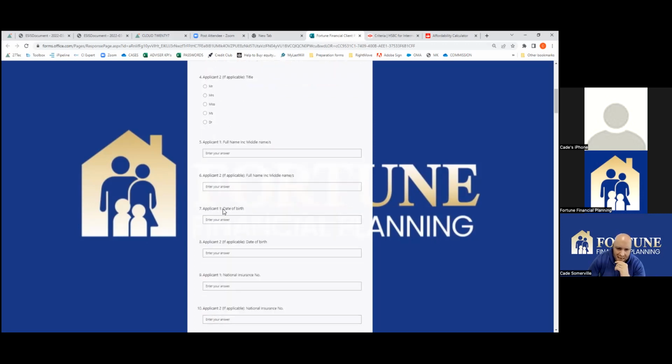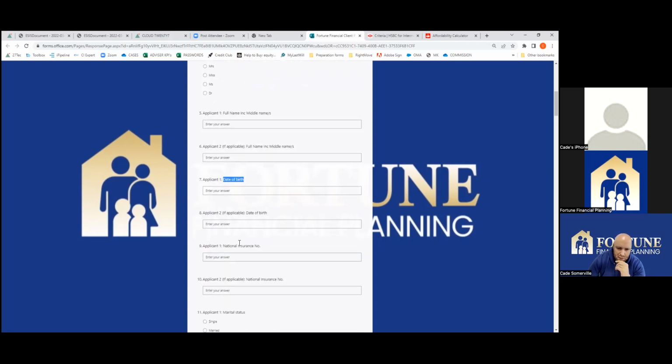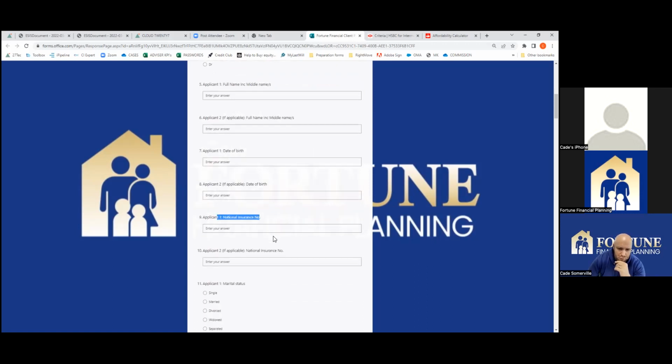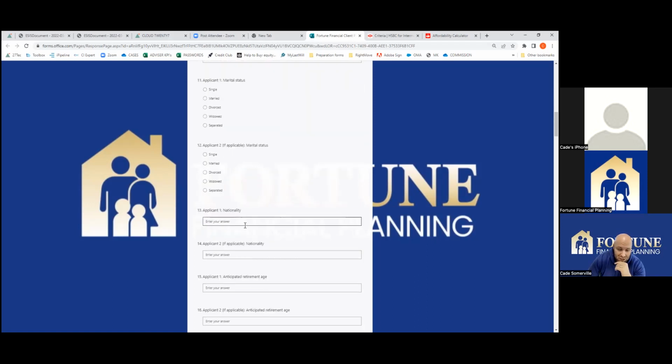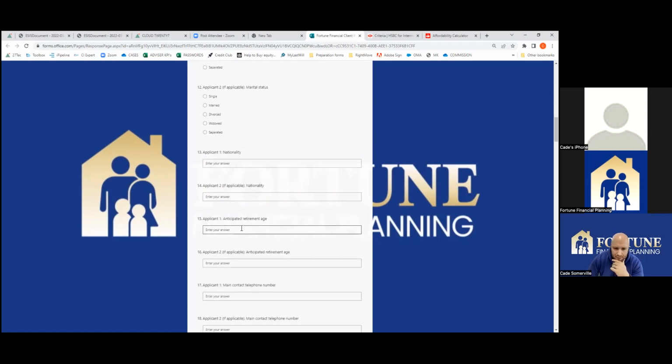Mr., Mrs., applicants' full names, dates of birth, national insurance numbers, which is crucial for mortgage applications, marital status. It's going to ask them nationality, again important, because clients might not have something called settled status. They might only have a pre-settled status, which means they've not been in the UK for a long enough period, and that can really affect where you place that mortgage. Again, the criteria is very different from lender to lender, especially when it comes to foreign nationals and residency. So that's really important.